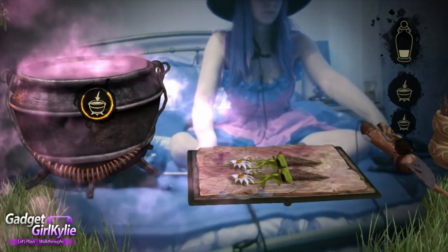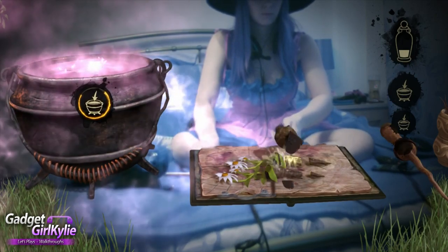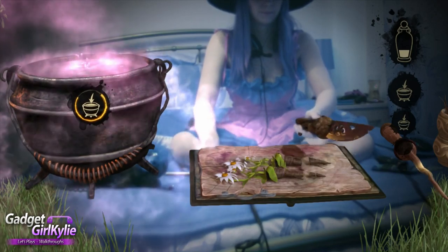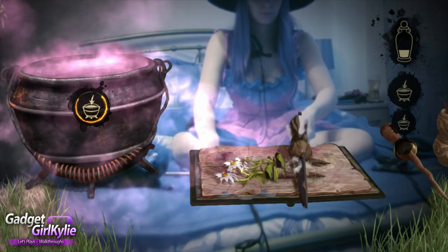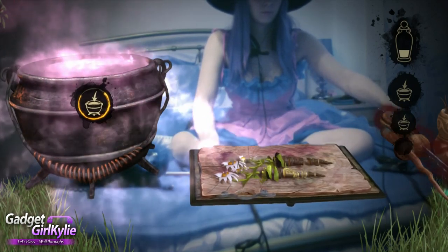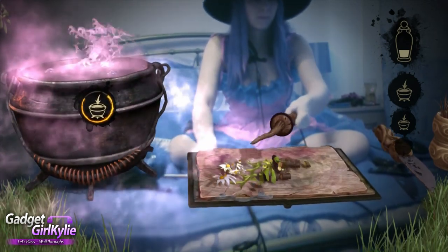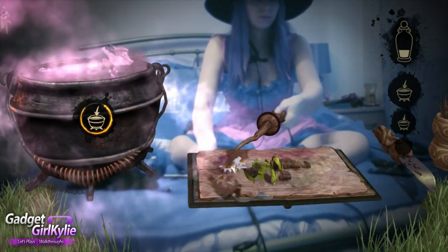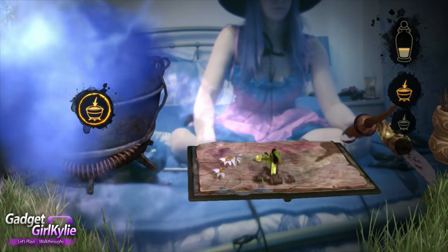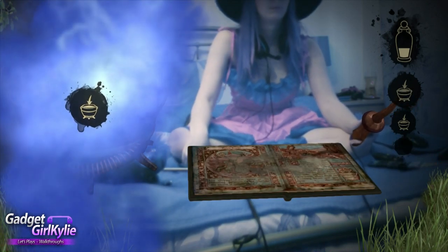Swap back to the knife. Now. Good. Finally chop them. Swap to your wand. Then you can add it all to the potion. And the next few bits. And the next few bits. There we go. We're on our way to a fine shrinking solution.